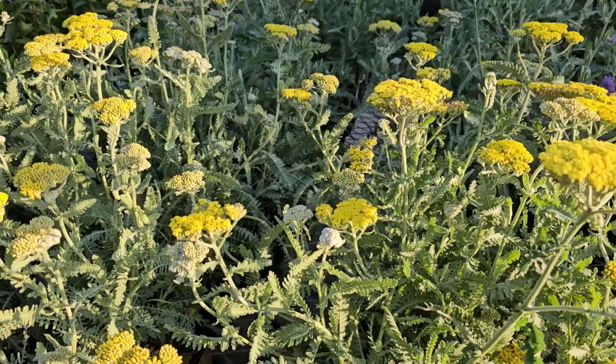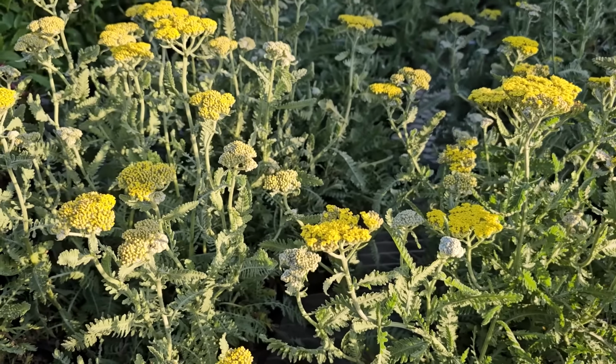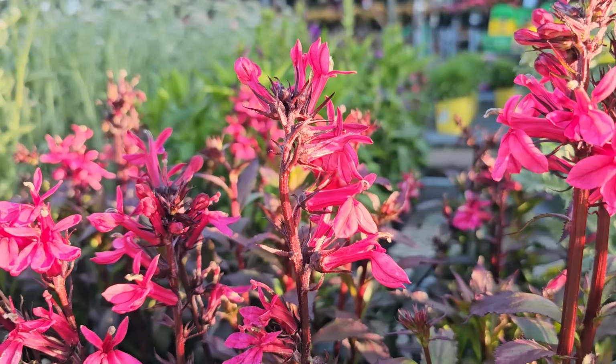So you can get a feel for how that silvery foliage looks with that yellow bloom. It's very pretty. And some beautiful lobelia. Now the hummingbirds love this plant.